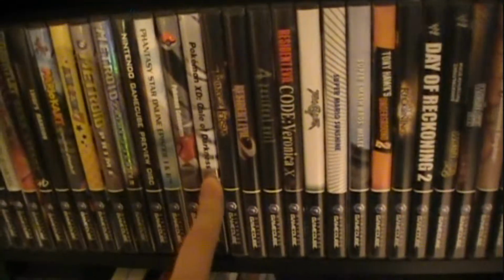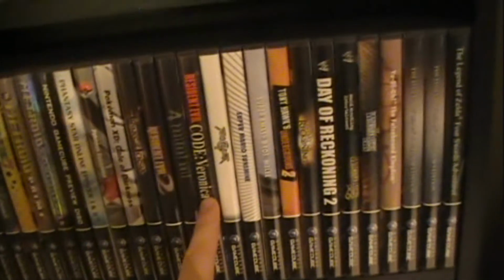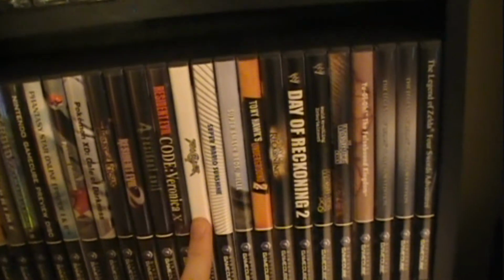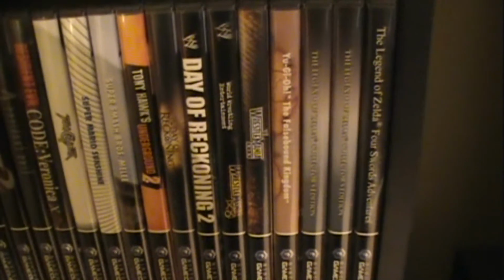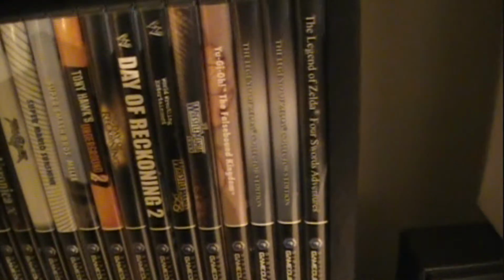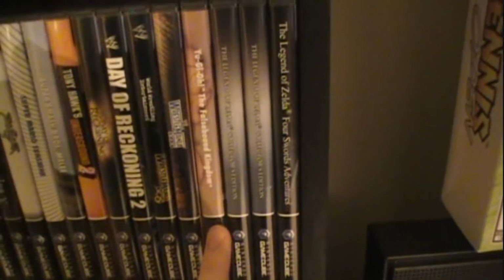Pokemon Colosseum, Pokemon XD, Prince of Persia, Resident Evil 2, Resident Evil 4, Resident Evil Code Veronica, Soul Calibur 2, Super Mario Sunshine, Super Smash Bros. Melee, Tony Hawk's Underground 2, WWE Day of Reckoning, WWE Day of Reckoning 2, WWE WrestleMania 18 and 19, Yu-Gi-Oh! Falsebound Kingdom, and this one is actually, hold on, it might be complete. Yeah, that one is complete too. I just got that complete. I had a disc only, or disc and case only for a while.